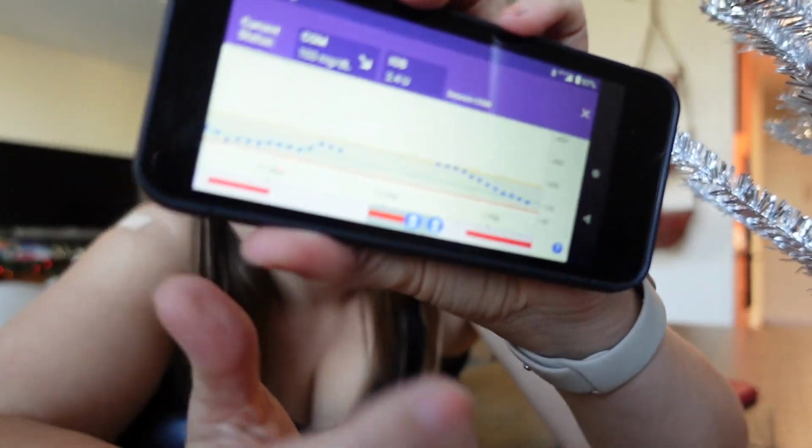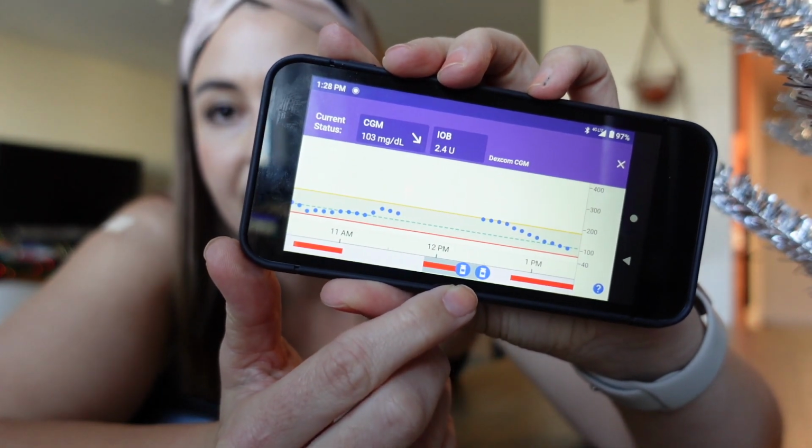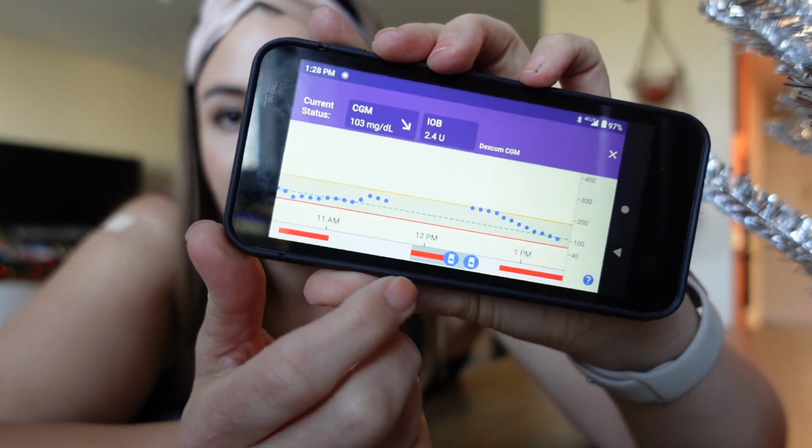Yeah, so as you can see, that's where the first pre-bolus was. That was once I had decided my meal. And then we had a little bit of pausing going on here. So I think this is gonna even out to be perfect.